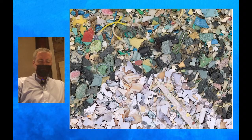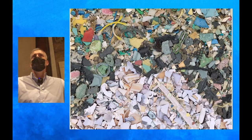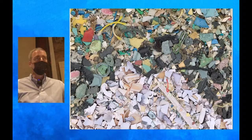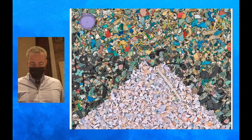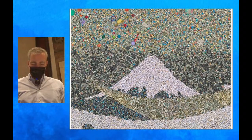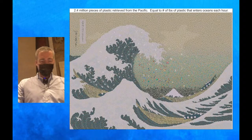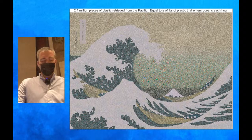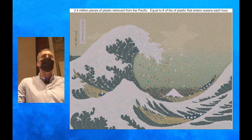So this is actually part of an art installation. What you can see are all little bits of plastic that were retrieved from the ocean. This is a zoom in, and you can see some features, for example, what looks like maybe a comb with some of the little teeth pulled off. Various random other little bits of plastic here. If you zoom out, you can see what was actually done. That looks like a bottle cap. And you can see this is a copy of a very famous painting. It's composed of 2.4 million pieces of plastic that were retrieved from the Pacific Ocean. That number, 2.4 million, is equal to the number of pounds of plastic that enters the oceans every hour, to give an idea, worldwide, how much plastic we are generating that ends up in the oceans.